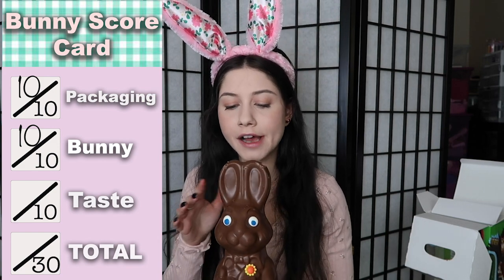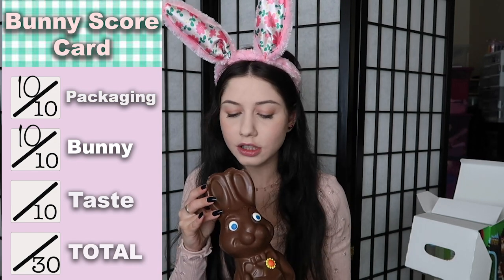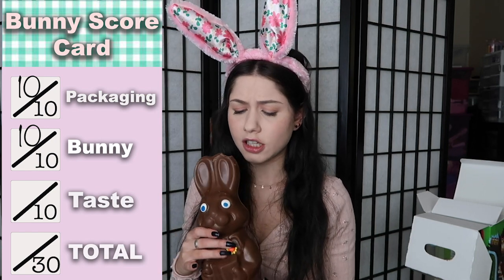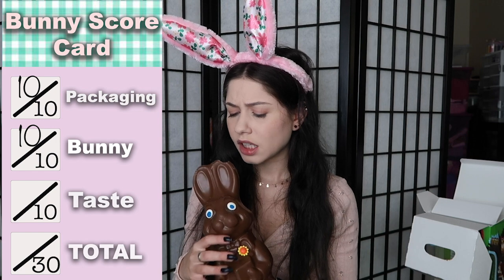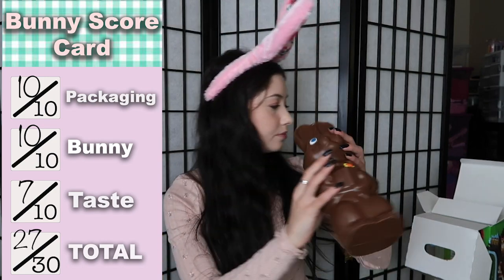Oh, so this one actually, I forgot. He has crispy rice. He's supposed to be more crispy. I thought I was going to be really excited by the crispy rice, but honestly, I'm not really. I'm making it more crumbly, and it's giving it a weird texture. It doesn't feel like, oh, crispy rice chocolate. It feels like they didn't mix it well enough or something. So I'm not feeling the taste of this one. Yeah, it tastes good, 7 out of 10.